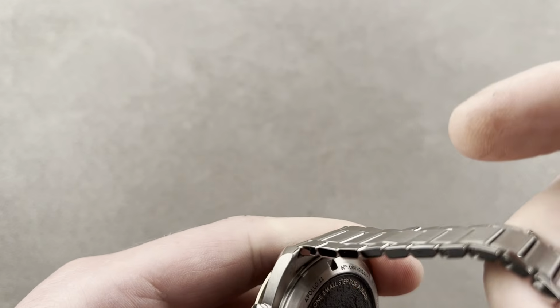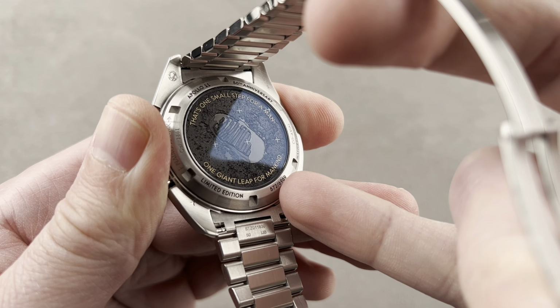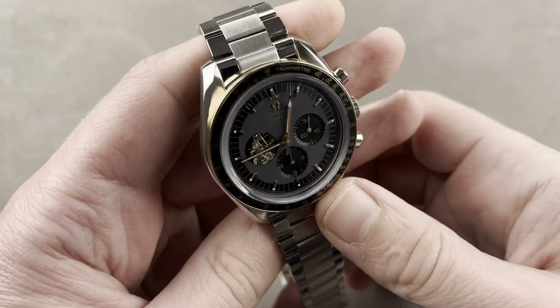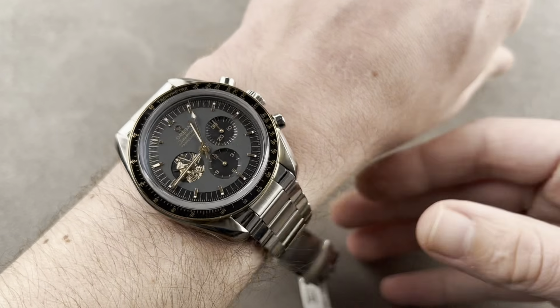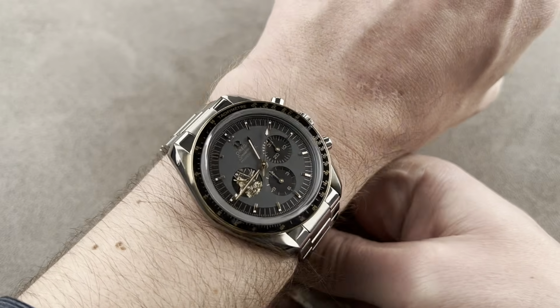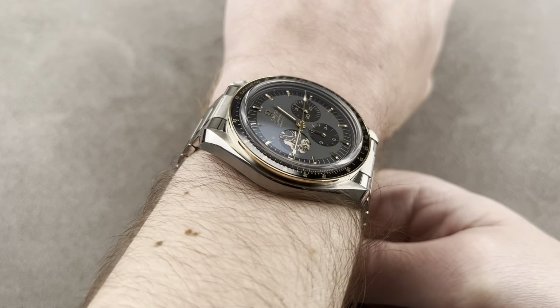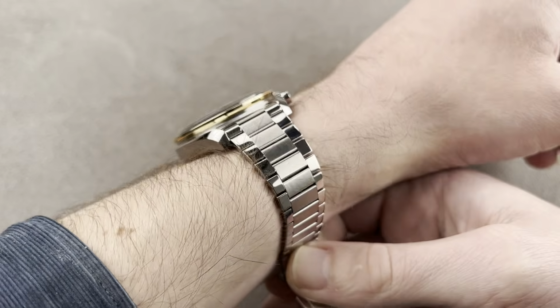So as you can see, this watch is part of a series, a rather large series of 6,969 for 1969, and we'll throw it on the wrist. You can see it's got a very different look than a Moonwatch. It's a little bit more upscale. It's a distinctly luxury Moonwatch, so it's part of the tradition and the heritage, but it's not anonymous, and I like that.